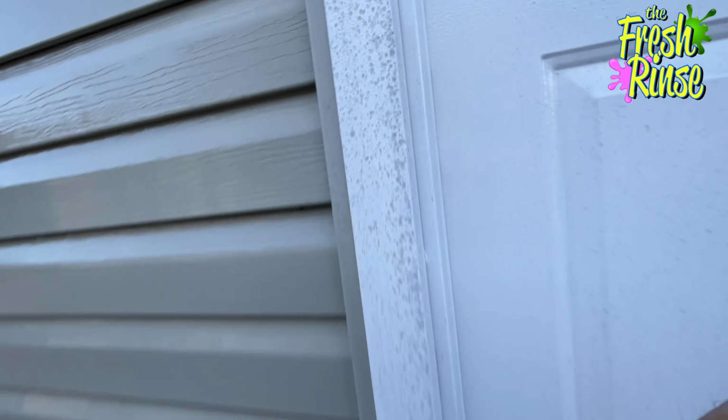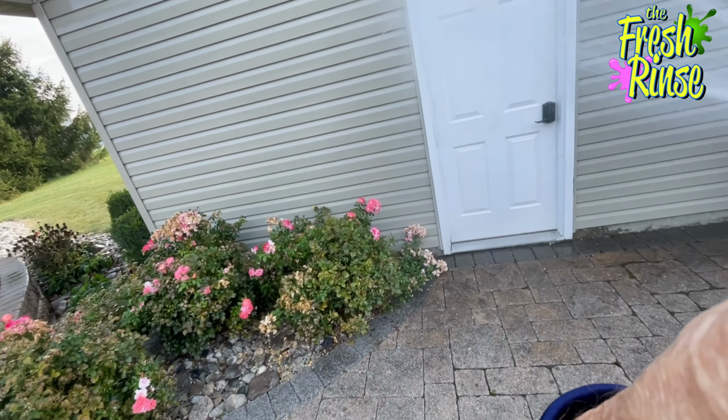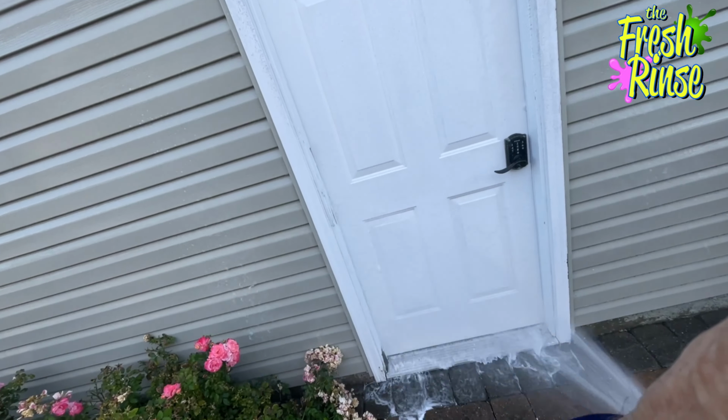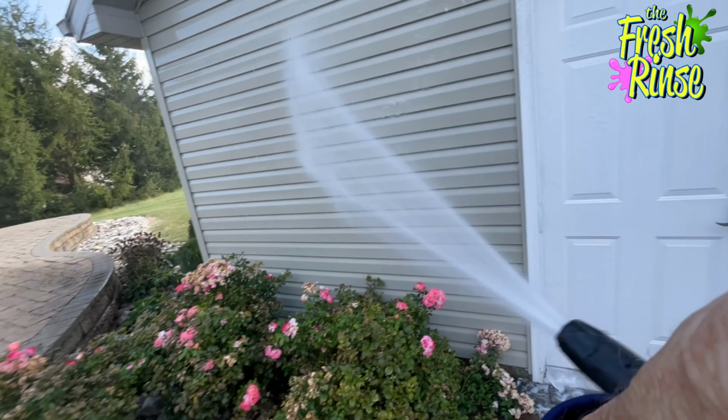Hopefully not. The house is not terribly dirty, but you can see this mold all along this door. That's an indication that it's everywhere, but on this dark siding you just can't really see it. So we'll shoot a little SH on here, and we'll come back here in a few minutes and see if it's taken care of, it solved the problem.